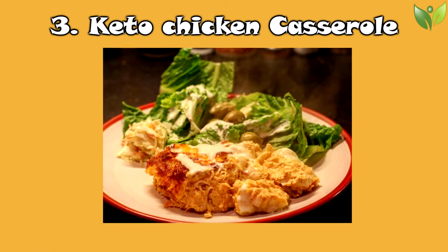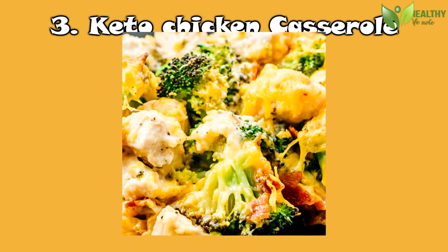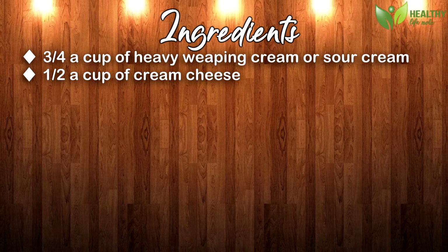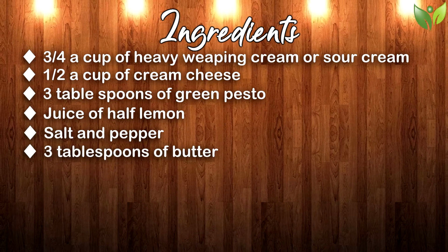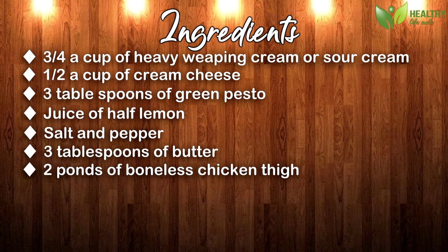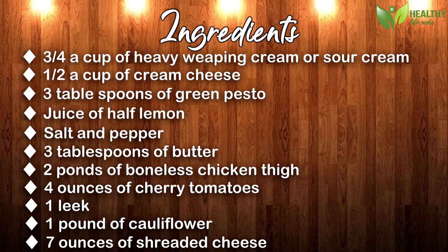You can easily create keto recipes with a keto casserole, a powerful chicken formula that will make your entire family enjoy. The creamy sauce is healthy and stacked with yummy pesto. 3/4 of a cup of heavy whipping cream or sour cream, half a cup of cream cheese, 3 tablespoons of green pesto, juice of half a lemon, salt and pepper to taste, 3 tablespoons of butter, 2 pounds of boneless chicken thighs with skin removed, 4 ounces of cherry tomatoes, 1 leek, 1 pound of cauliflower, 7 ounces of shredded cheese.